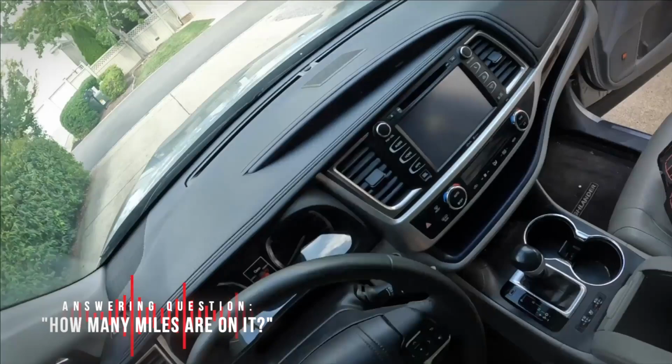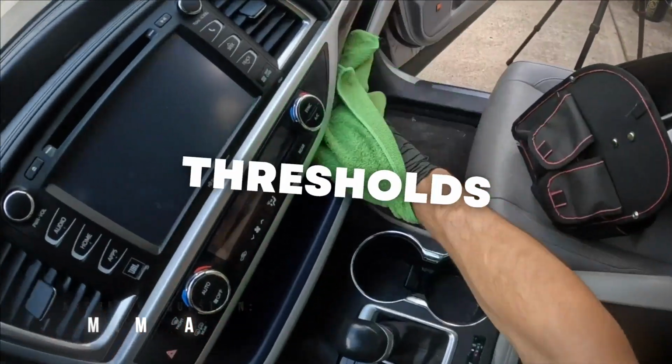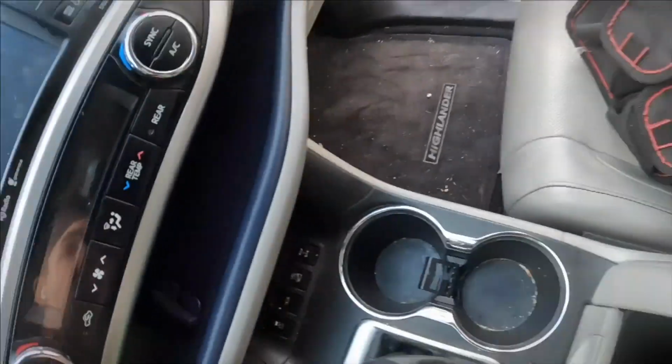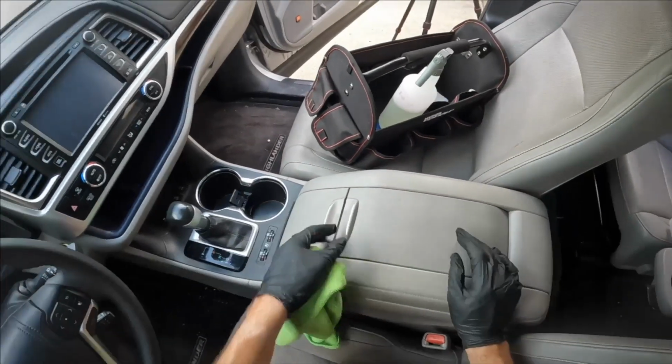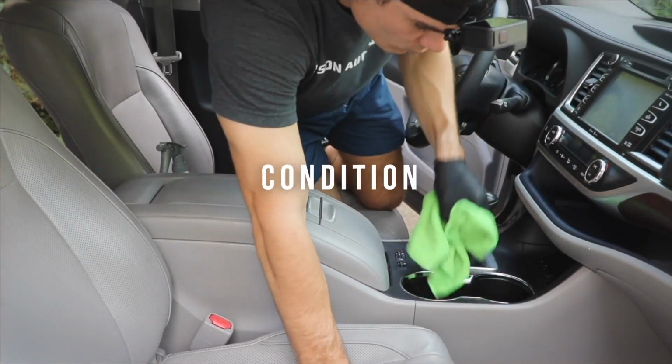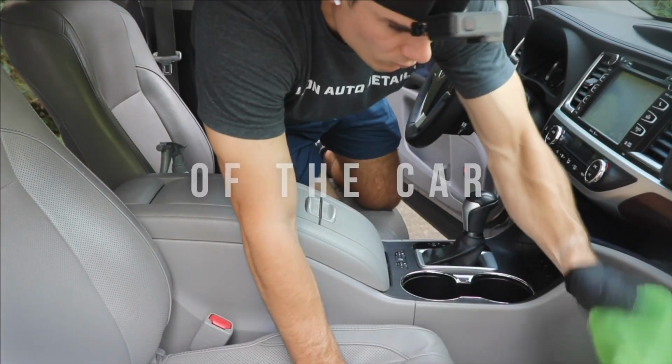There are checkpoints. That's how I would describe it. There are thresholds that exist in mileage, right? Over 100,000, over 200,000, over 300,000, under 50,000, under 20,000. These give us a gigantic window into the potential condition of the car. The lower the mileage, the better.